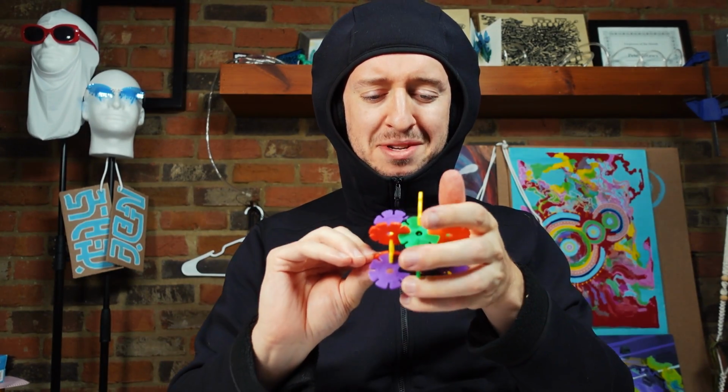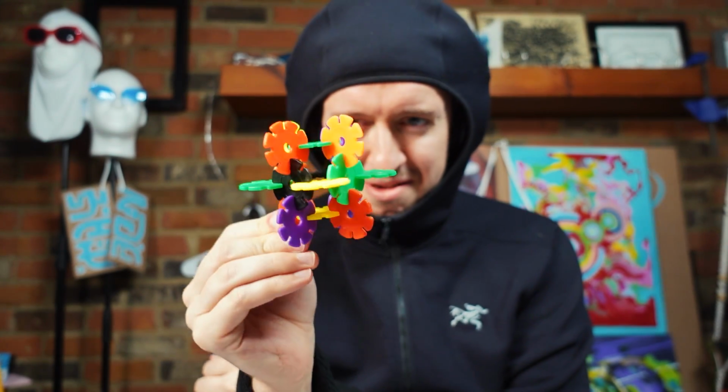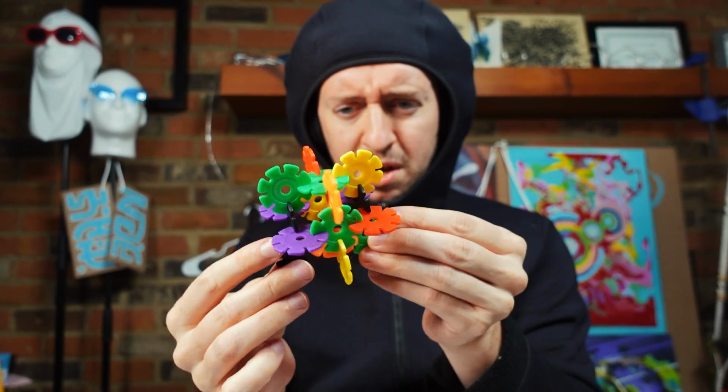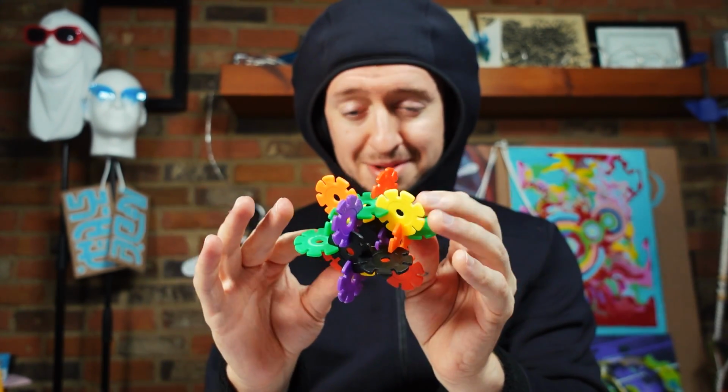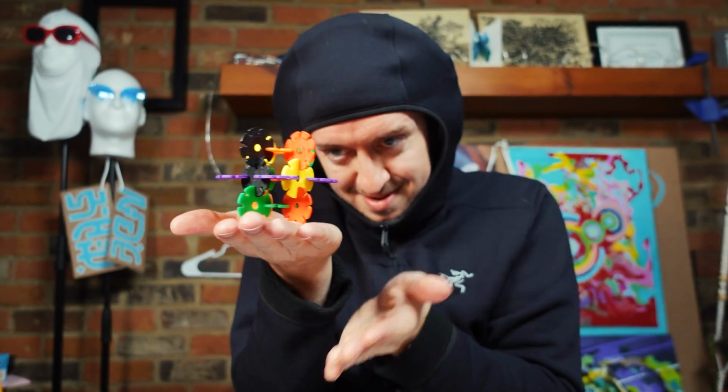There you go. Here I present to you my version of the Tesseract. Well, really, I think it's just as close as you can come to making a cube with these interesting little building blocks. Very creative, I know. It looks cool, though.